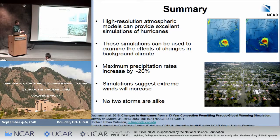Using this PGW method allows us to look at some of the detailed changes. We do see a fairly clear, consistent increase in precipitation that I think is reliable. The other changes in these simulations I'm not as convinced by. It just needs more work to understand the physics, to understand how confident we can be in some of these changes. But the consistent increases in maximum precipitation rates by something like 20% is a very clear result from this study. And then the final point is just that no two storms are alike. Some of them increased maximum wind speeds, some of them decreased maximum wind speeds. And so as we're trying to understand future potential changes, it's important to simulate a large library of storms, not to look at one storm in too much detail.